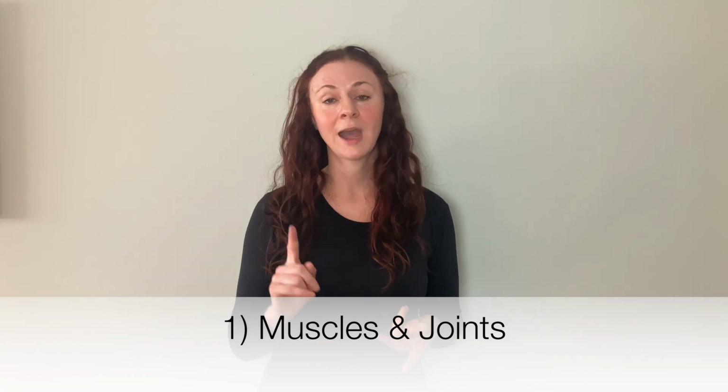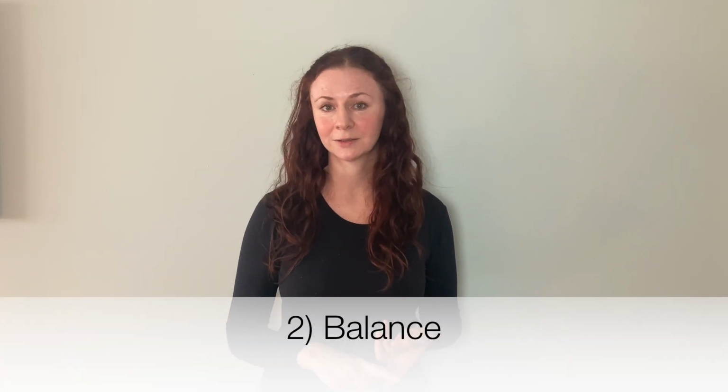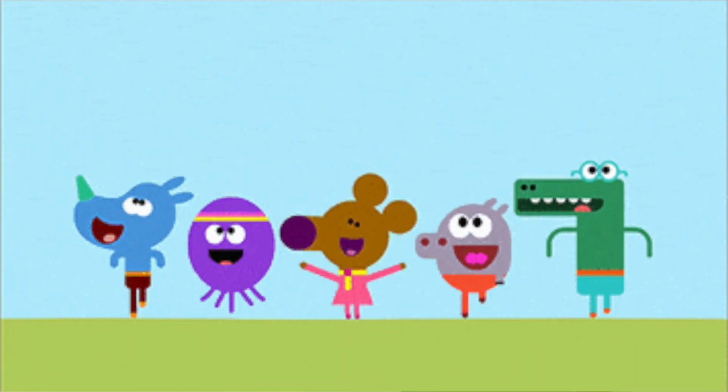But we also have 2 additional senses, and these are inside our bodies. First, we have our muscles and joints, and second, we have our balance sense. And those 2 senses are really important because they give us a good understanding of what's going on with our bodies at any one time. For example, am I standing up or sitting down? Am I still or moving?